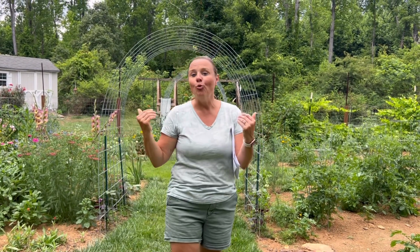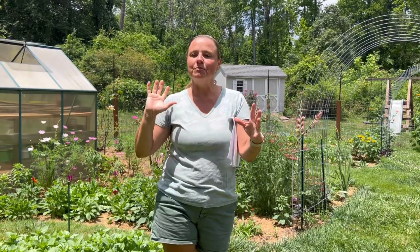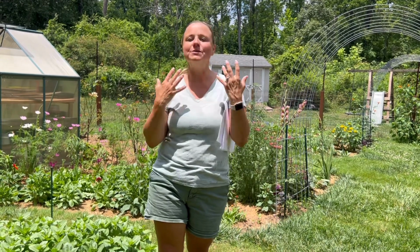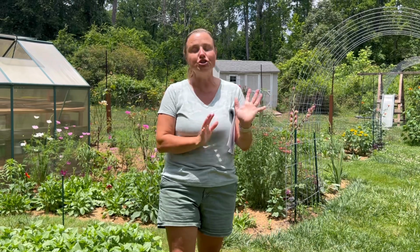My goal is to have a cottage garden, which means you can't really tell where one plant begins and the other ends. This year I planted vegetables among fruit, among flowers and herbs, and everything sort of all mixed in together to create a space that is just pretty. I wanted every view that you looked from anywhere in the garden to just be pretty.